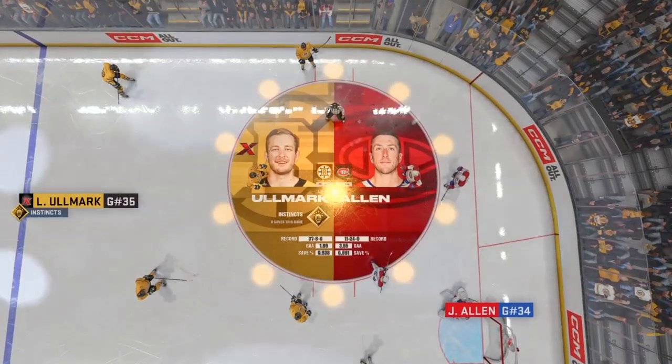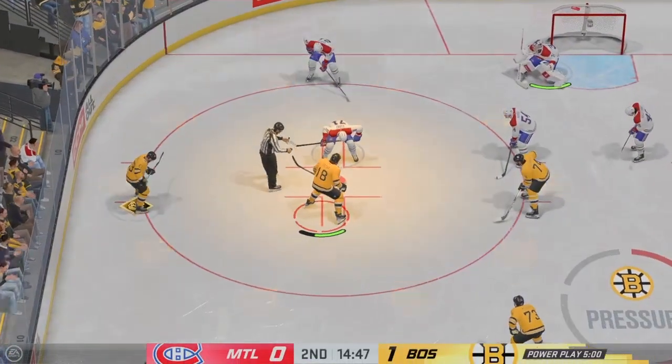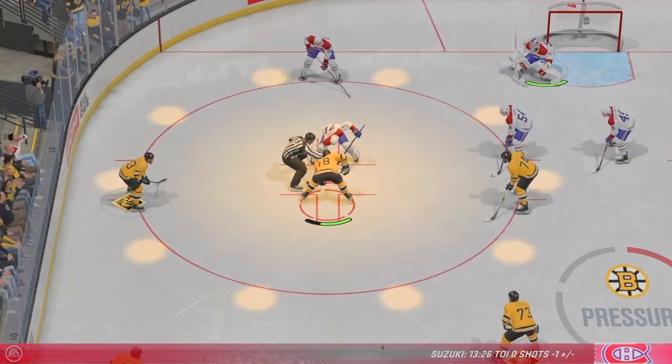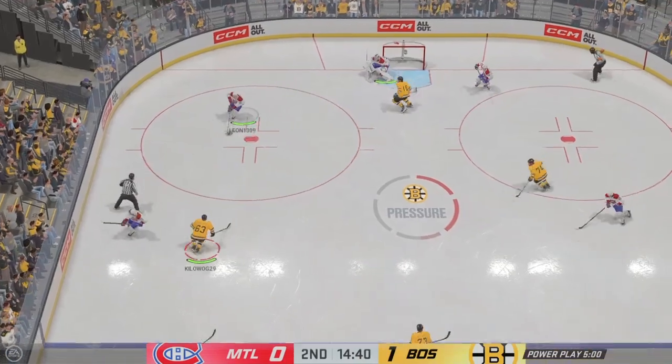The Bruins will have a chance to get on the power play for the first time this evening. First power play opportunity of the game. You know they've worked on this in practice, the setup, the look that they want. Let's see how they move the puck around the perimeter and look to attack.